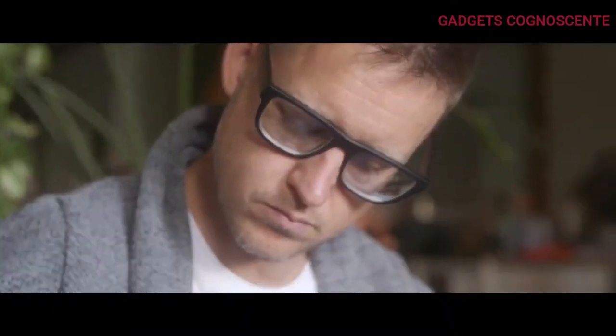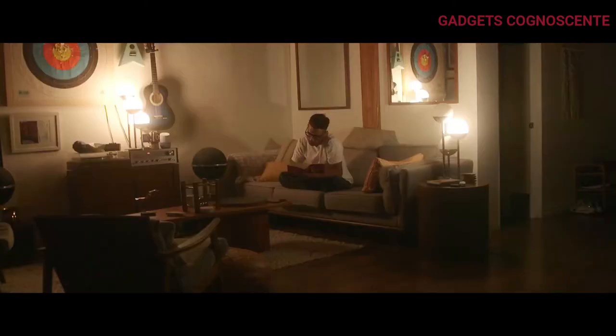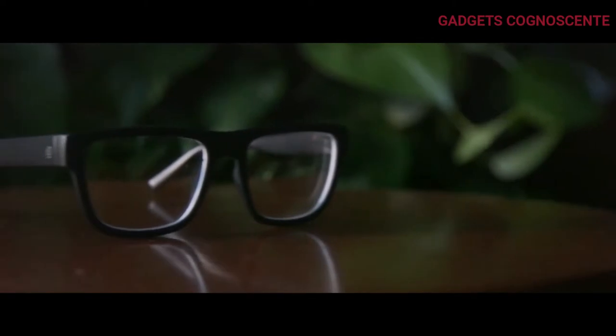Specs are made for both prescription and non-prescription wearers. Their minimalist design makes them completely indistinguishable from regular frames so they can seamlessly integrate into your life. Optify Specs help you get the most out of your day, so you can focus on the things that really matter.